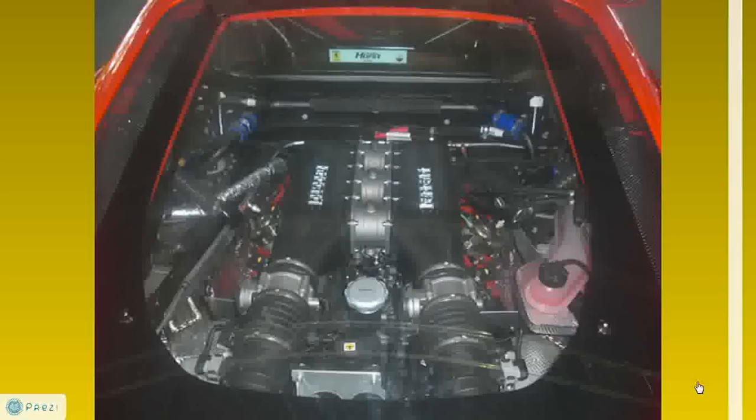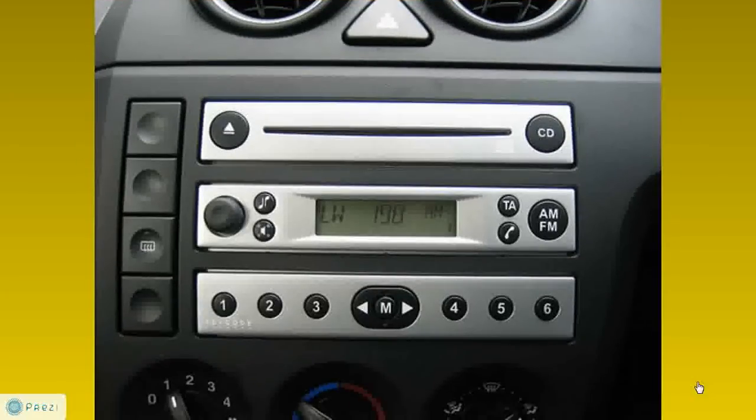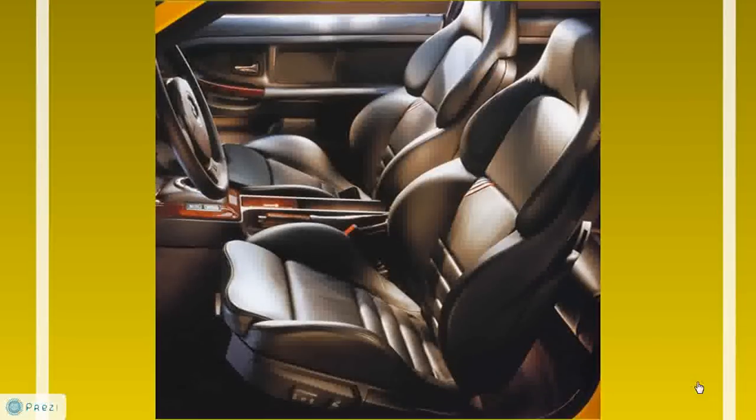As well as that, you've got desirable things. So things like your CD player, roof rack perhaps, and paying that little bit extra to move up from fabric seats to leather seats. All very nice, but doesn't actually affect the working of the car. So your design specification is very, very important. Make sure your design specification for your project is detailed.